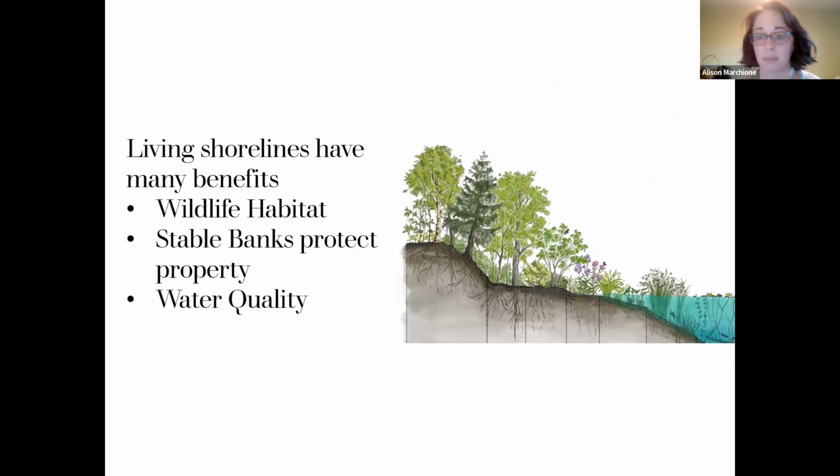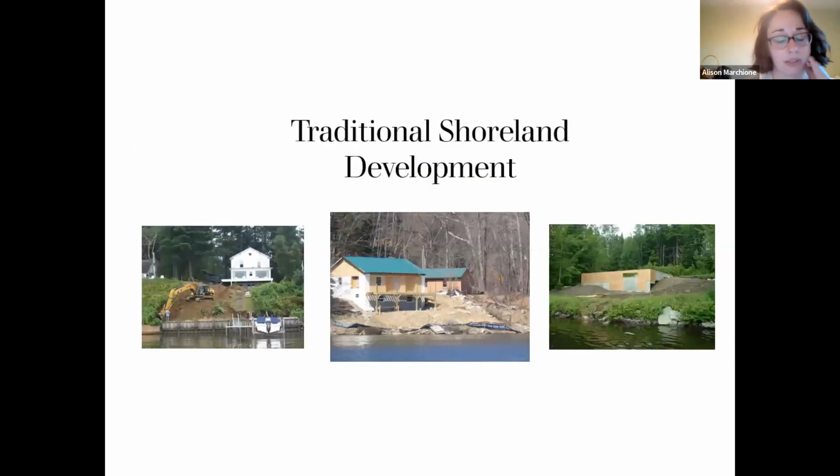Living shorelines provide multiple benefits to all. However, as much as people value wildlife habitat and clean water, they tend to remove the native vegetation along their shoreline, or they have in the past, which is the most important component of the shoreline for wildlife and water quality and for property protection. So prior to 2014 and the passing of the Shoreland Protection Act, this is what most development along the lake shores in Vermont looked like.